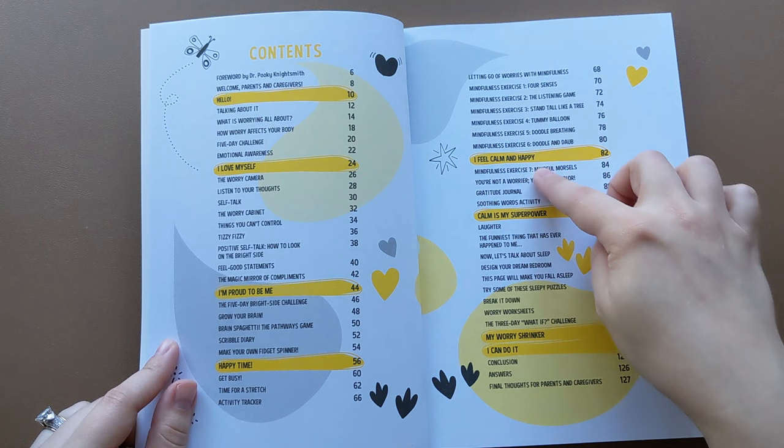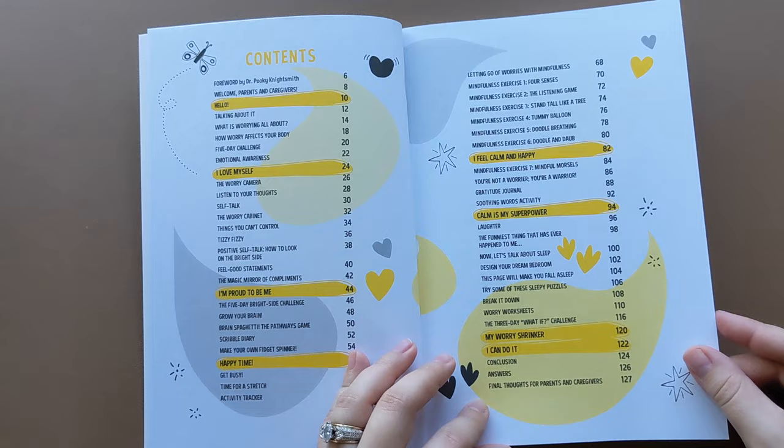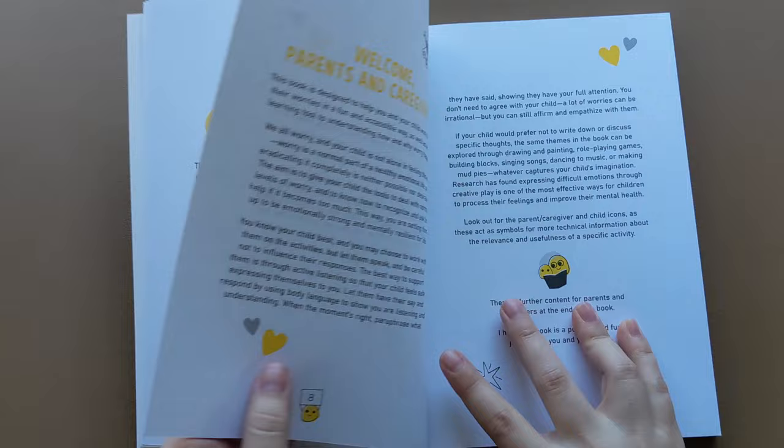to be. I feel calm and happy. A couple more exercises and tools are introduced. Calm is my superpower, my worry shrinker, I can do it, and we have the conclusion at the end. It seems like this book is geared towards kids using it more independently.